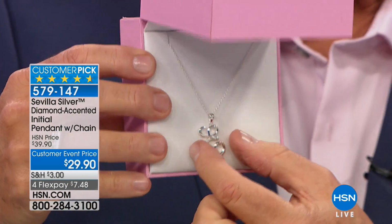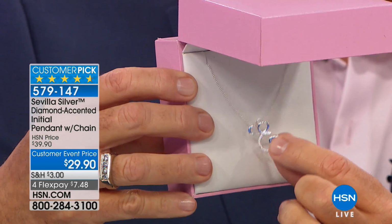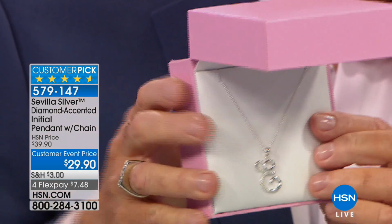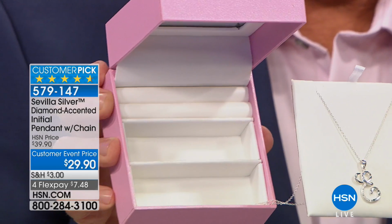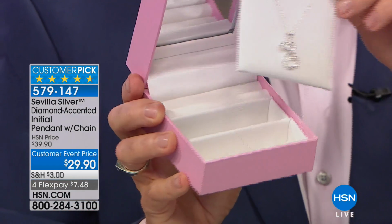Number two, it's on a flexible bail, and the bail is the part that connects to the pendant that you'll see. It's flexible, it moves. That allows it to always be positioned on your neck properly, and then it comes with the curb chain. Here's the magic. So you're wearing the necklace, you're traveling, you need a little jewelry case. There's a place for your rings, there's a mirror to check your lipstick, and there's a place for your bracelets.